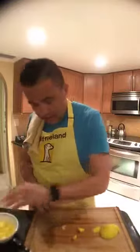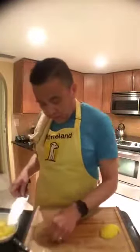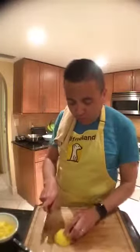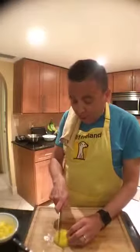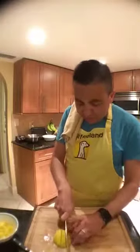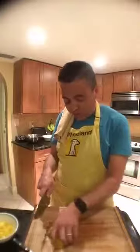Yes, indeedy. I'm fighting the urge to eat this mango right now. I'm really fighting the urge to eat this mango right now. I will not have a piece of this mango right now. I will not let myself, as much as I want to.